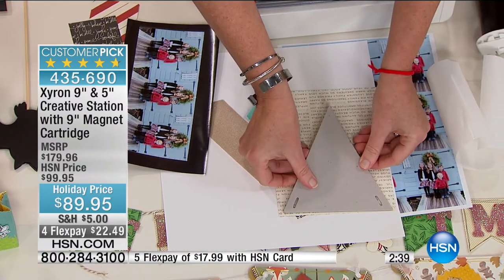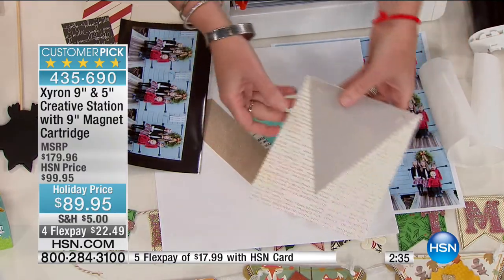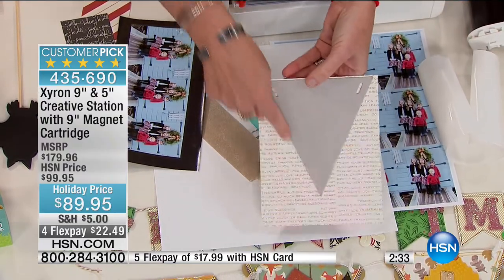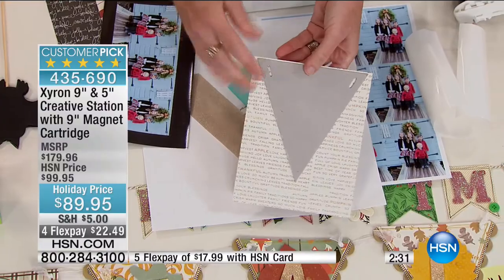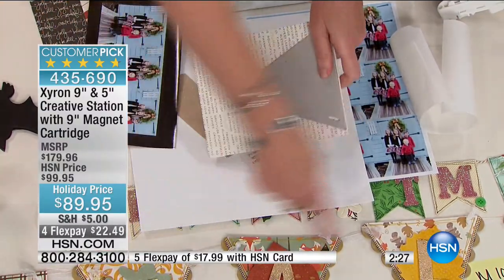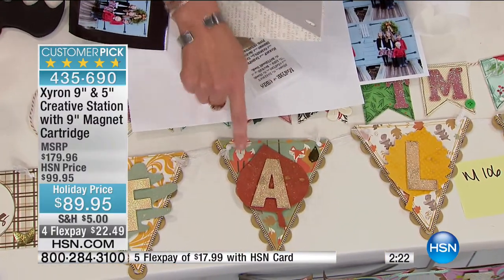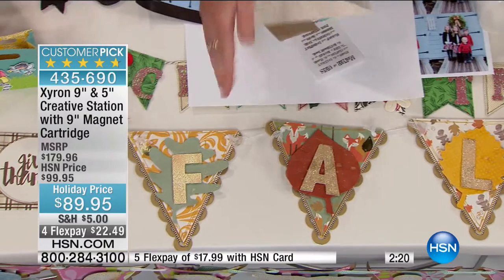Everything just became a sticker. If you picked up on the Today's Special, so easy. Definitely, get this to make everything you cut into stickers. And it is so easy. I just ran the paper, go ahead, the chipboard through, put it on here. All you need, again, is a craft knife. I made this banner in 20 minutes because you don't have to wait for anything to dry. It's just sticker, sticker, sticker, sticker, and it's done.